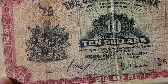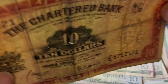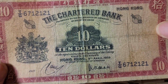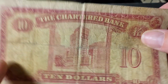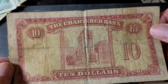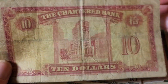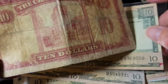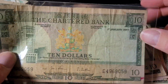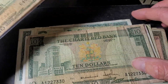As you can see, it has the emblem of the Chartered Bank, the coat of arms. The watermark looks like a Roman centurion. The last issue of this is in 1970. You have the old Chartered Bank building. This is quite a well circulated banknote, but a bit hard to get. Then in 1970, they changed it to these banknotes. So we have 1977. These are the most common.